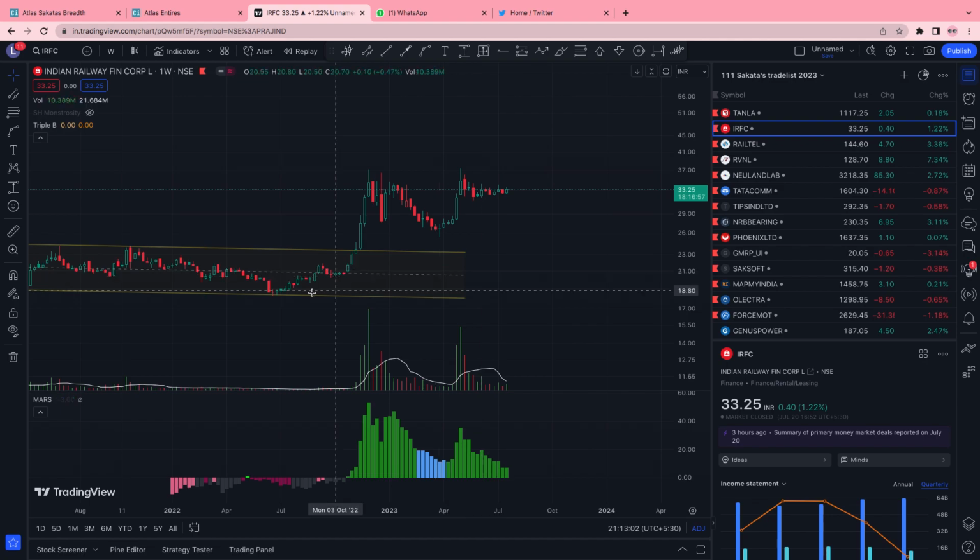But you see what's happening here. This is the prior uptrend on weekly. This is the one T, and this is the second T.